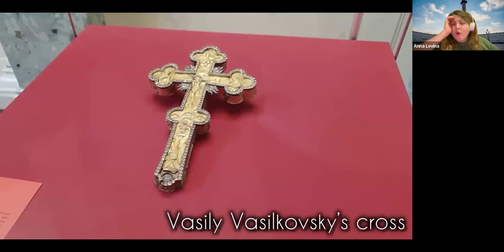praying with and for, making confessions of the dying officers, because according to this Christian tradition, a true Christian was supposed to confess before death. So he was there under the bullets, under the cannonball fire. It became known to the Romanovs, and they kept this cross as a relic, and it was a very important thing.